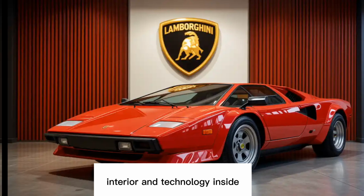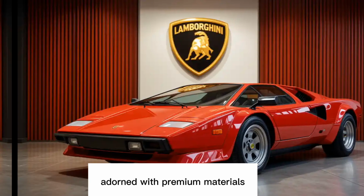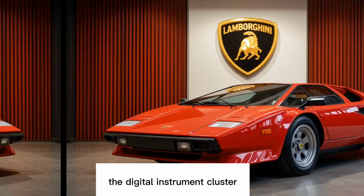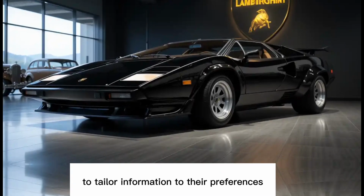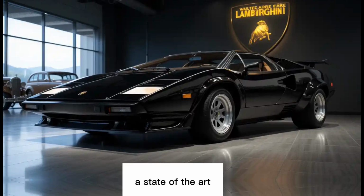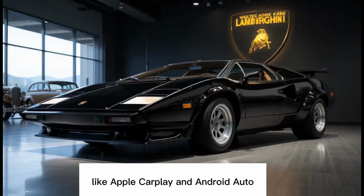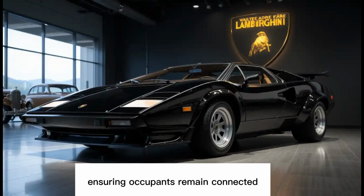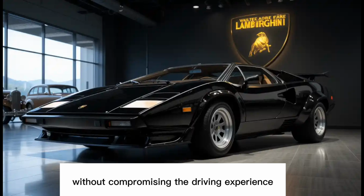Interior and technology. Inside, the Revuelto offers a driver-centric cockpit adorned with premium materials such as leather and Alcantara. The digital instrument cluster provides customizable displays, allowing drivers to tailor information to their preferences. A state-of-the-art infotainment system supports connectivity features like Apple CarPlay and Android Auto, ensuring occupants remain connected. Additionally, advanced driver assistance systems enhance safety without compromising the driving experience.